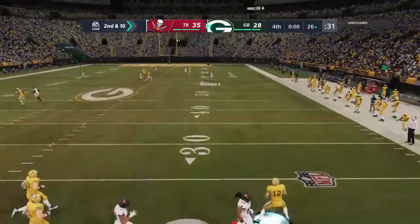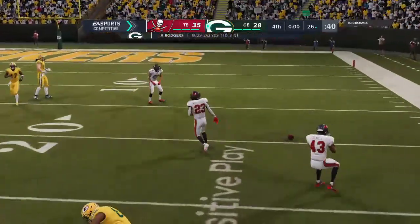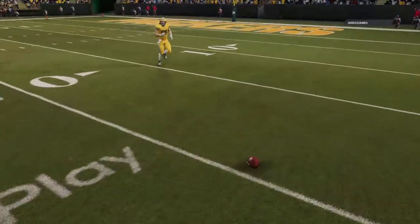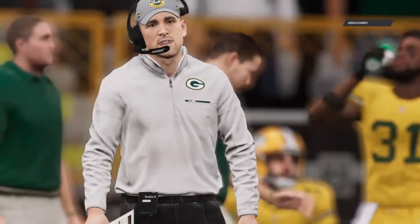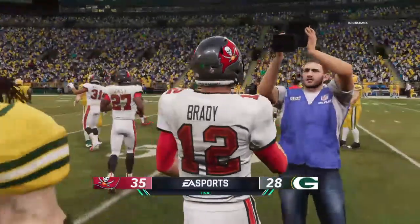Escaping the pressure right. He's going to let it fly. And it's incomplete. So their final drive comes up empty. And with that, the ball game is over. Packers, well, going into the final play of this game, they knew that they needed some type of a miracle there at the very end, but they couldn't get it done.